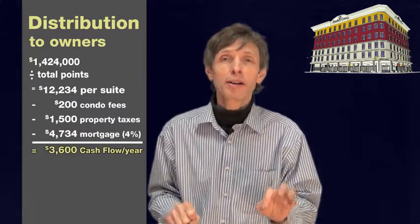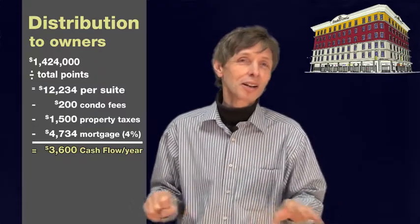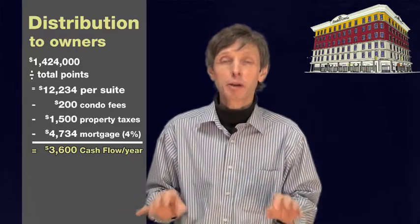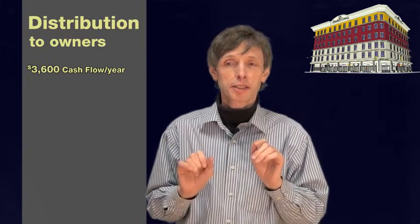Now, that's important. In Toronto, you are never going to see a net cash flow. Never, ever, ever. If you only lose $3,600 in your condo in Toronto, that's a big breakthrough. At the Hamilton Grand, you're netting cash flow of $3,600. In this particular example, it's not a guarantee, this is a particular example.